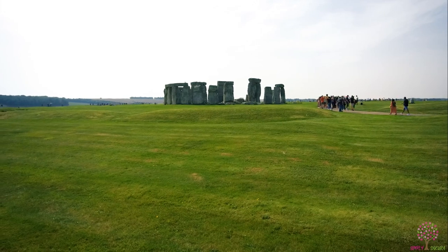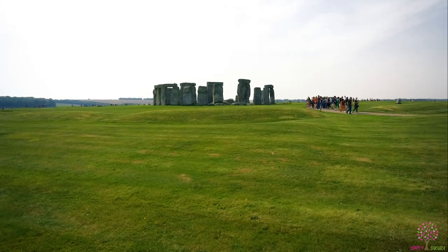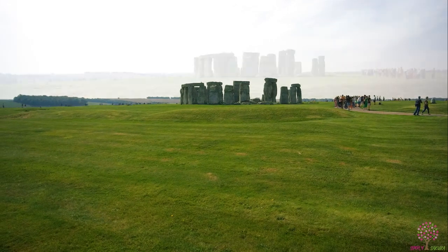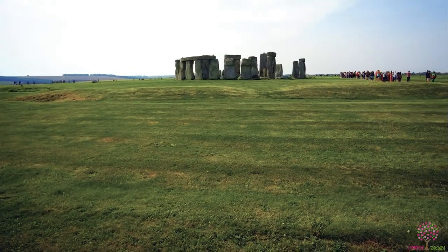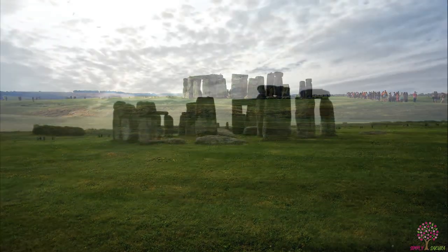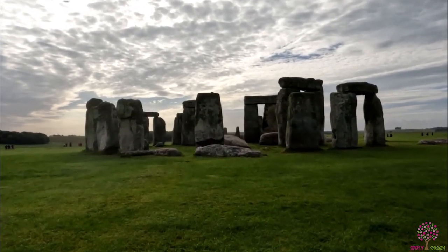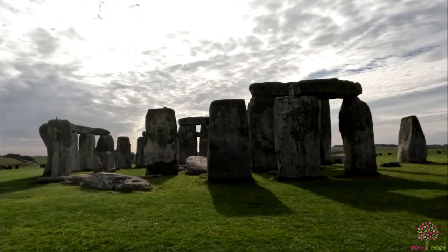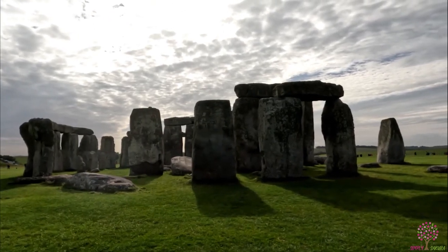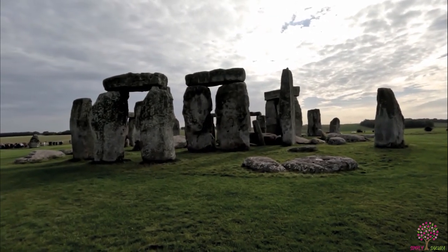Constructed in several phases from around 1600 BC to 3100 BC, each stone is 13 feet high, 7 feet wide, and weighing 25 tons. This 5,000-year-old monument has been examined by scientists for centuries, though our understanding of the structure has increased greatly, particularly in recent years. Questions persist about who built Stonehenge and why.